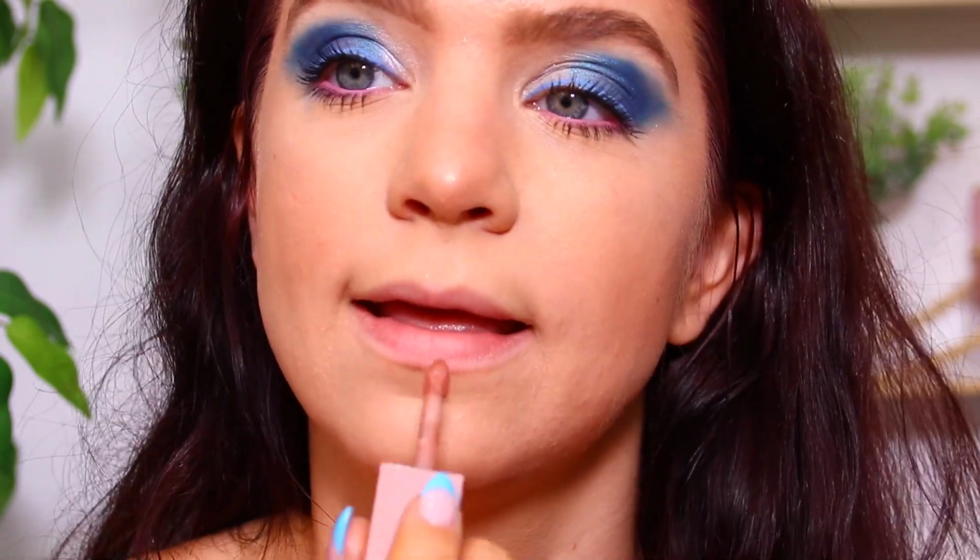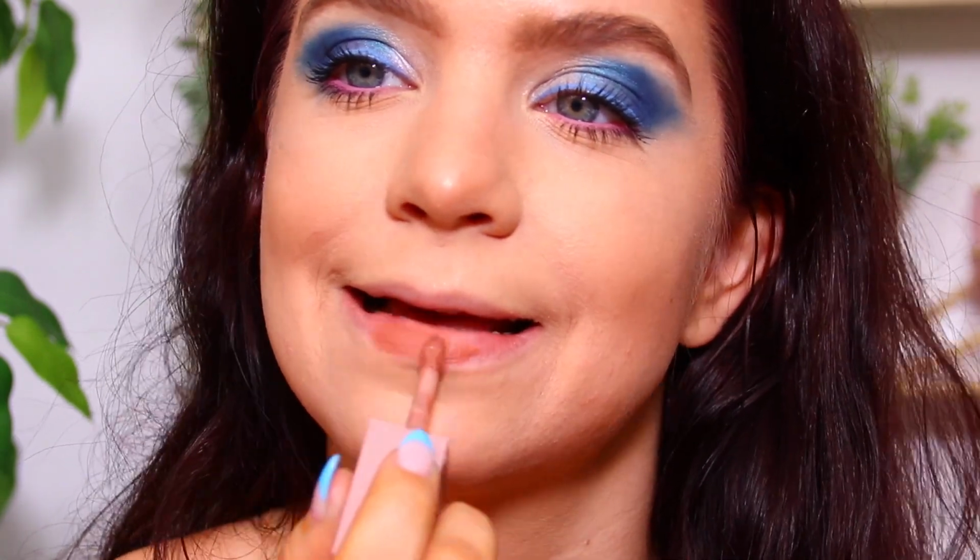All right, and we will finish with the lip. I'm going to go in with the Loyal Friend shade, which is just the nude, and use that as our lip color. Going on nice and smooth here. So here is with our lip.